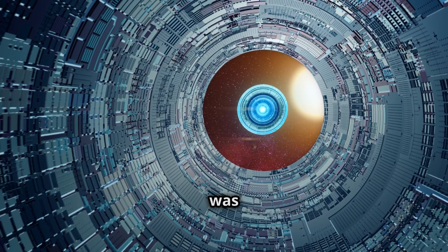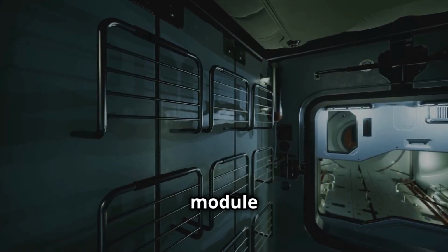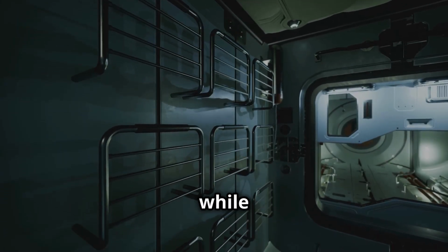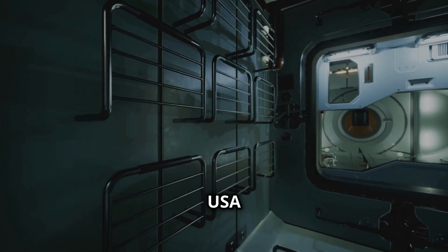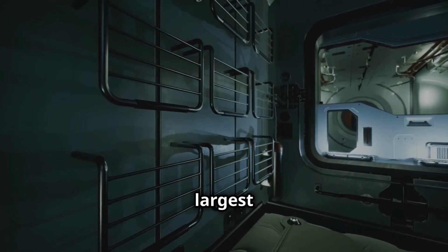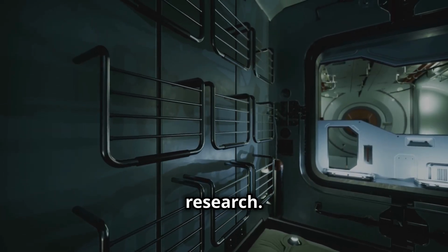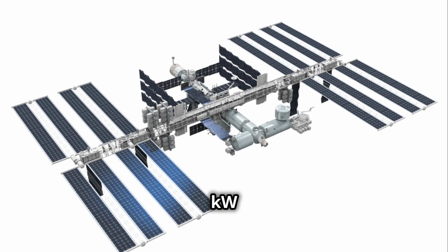The Zarya module was the first to be launched and provides power and propulsion. The Zvezda module houses the crew's living quarters, while the Destiny Lab and Columbus Lab are the main science laboratories for the USA and Europe, respectively. The Kibo module from Japan is the largest and is used for microgravity research. The station has 8 huge solar arrays that generate 90 kilowatts of power.